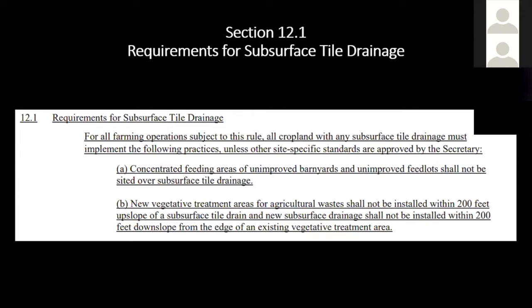Yep. But there was a lot of feedback that the agency received during the LCAR process. One of the arguments for why we couldn't possibly get consistent mapping throughout the state is that farmers do not know where all their tile drains might be. We were then pressed to say, well, if they don't know where they are, how can they comply with these siting requirements for field stacks, for these unimproved feedlot barnyards and new vegetated treatment areas? And our description was that when you're actually constructing and building one of these practices, you do a site assessment. And so there is this opportunity to take a deeper look at the tools.